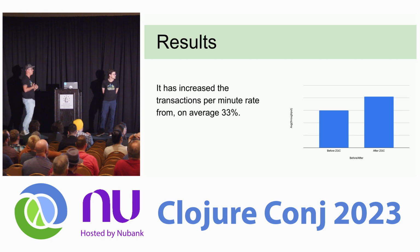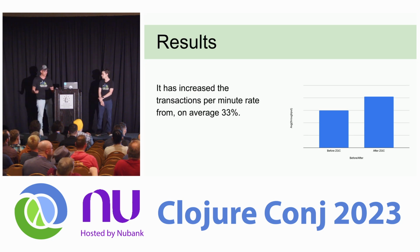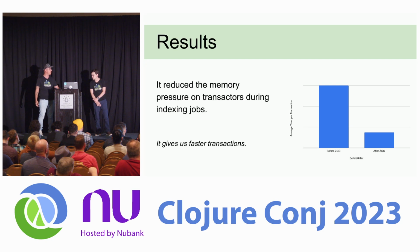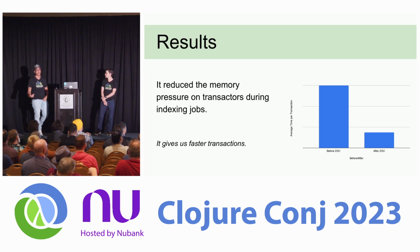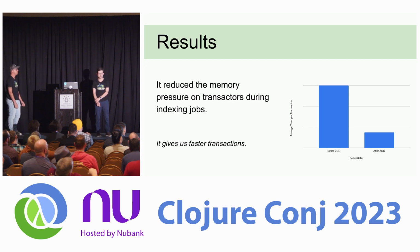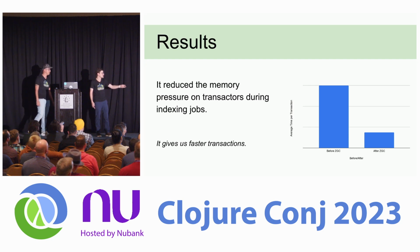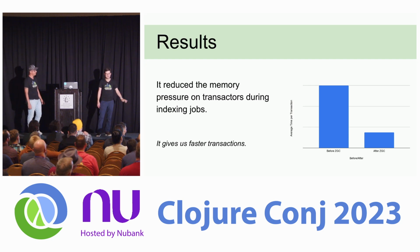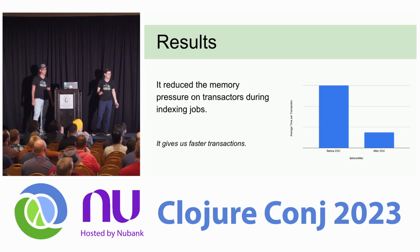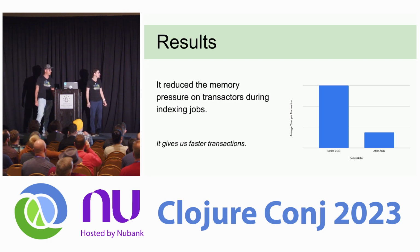And also, we noticed that it decreased, in fact, the latency of the transactions, because we've got faster transactions. And again, you might see, okay, so indexing job sucks because, look at this thing. But this is in milliseconds, and as I said, we have systems with like 10,000 transactions per minute. A microsecond could sometimes make a difference, especially on Black Friday. So it gives us faster transactions overall.